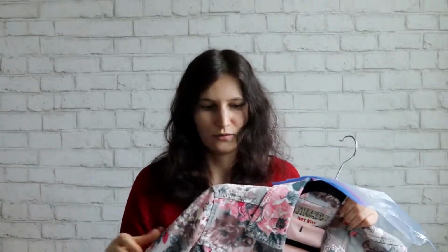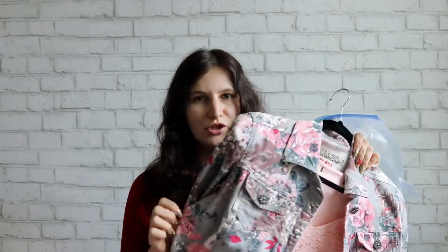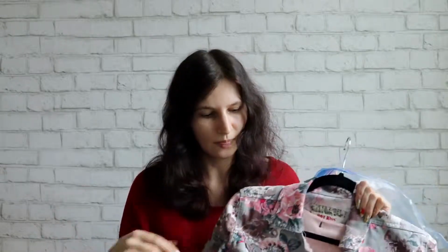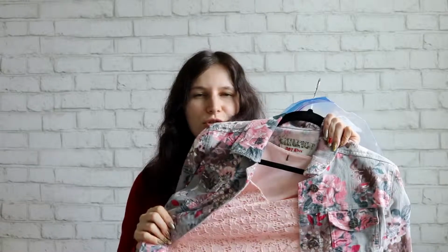This, for example, would be enough to be an outfit on its own, but it's pretty cold and I like to have some more print or just texture in my looks, so I paired it with this gray jacket. The reason I paired it with this particular gray jacket is, first of all, I really like the combination of pink and gray, and it actually has pink flowers that match, sort of, the pink color in the dress.